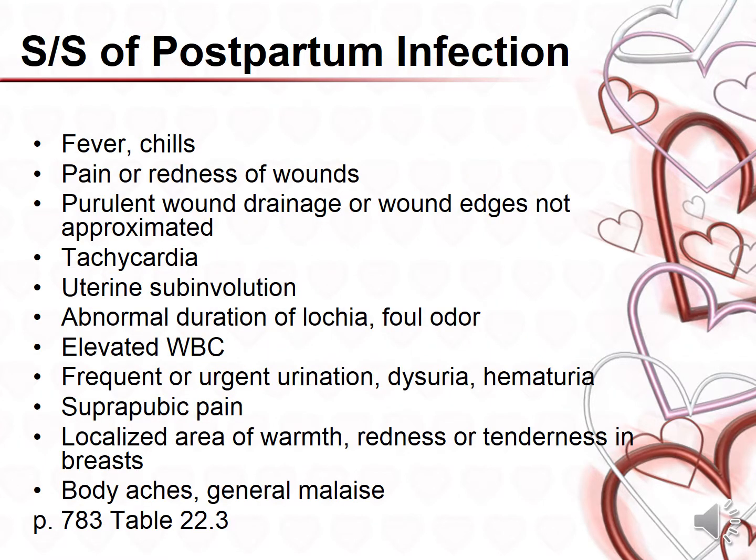Signs and symptoms are fever and chills, pain or redness of wounds or incisions, purulent drainage, or the wound edges are not approximated. Usually with fever, they are going to be tachycardic. There could be a uterine subinvolution, abnormal duration of lochia or a foul odor, elevated white blood cells, frequent urgent urination, painful urination, or bleeding in the urine, suprapubic pain, localized area of warmth, redness or tenderness in the breasts, and you know that could be mastitis.